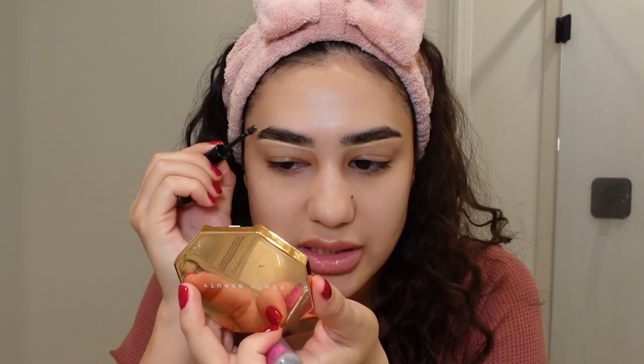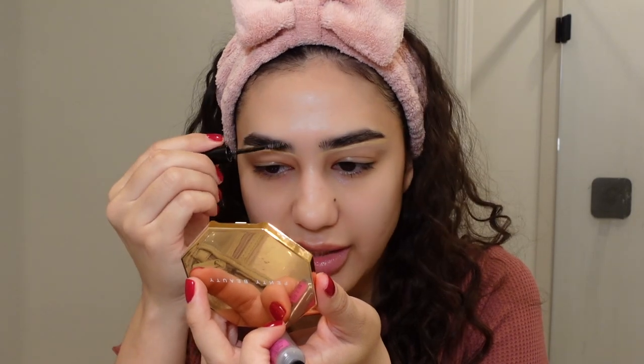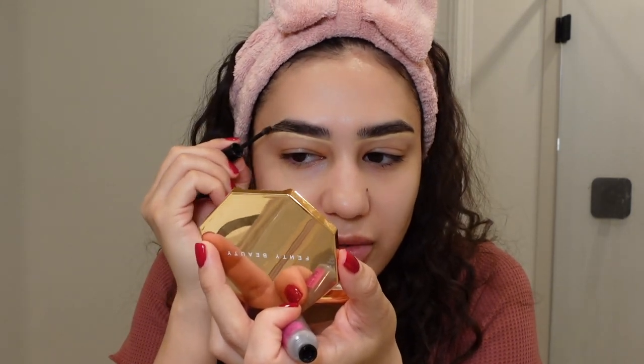Something I'm trying to do this year is not buy so much unnecessary stuff. Like, if I already have this brow glue, me lo voy a acabar and then I'll buy another one. You know, last year I would have been like, let's just go get another one, but no.